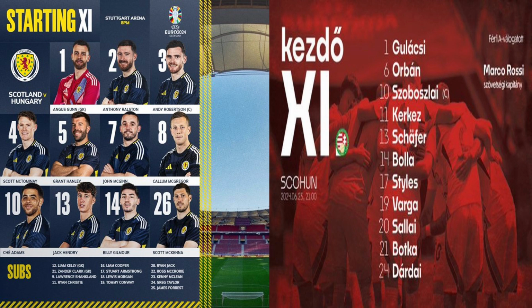I wonder whether Hendry was higher than Schaefer when the actual challenge is made. Yeah, but then I wonder if Schaefer's actually put himself in a bit of bother, just the way that he went in there. We'll get a better look at it now. Here's the replay. Nah, I don't see too much. Nah, I don't think either way to call it.